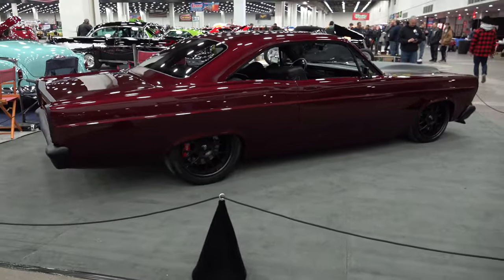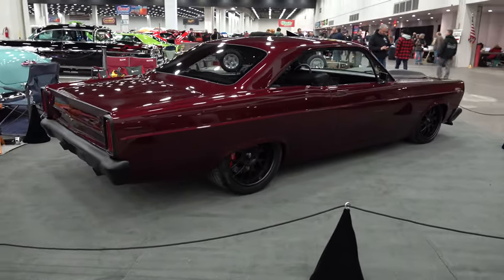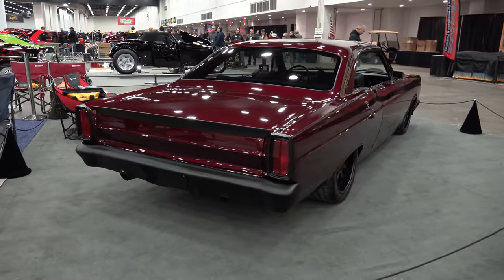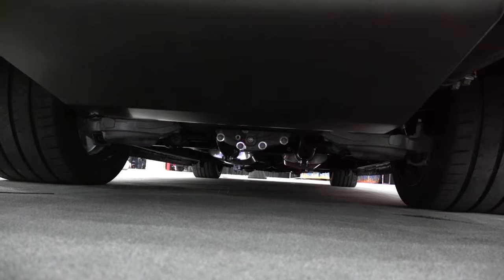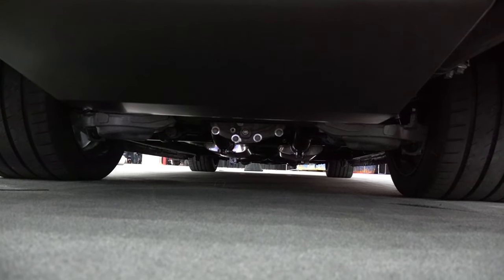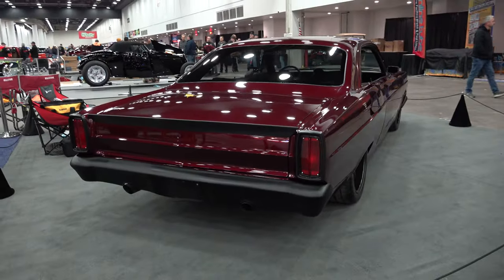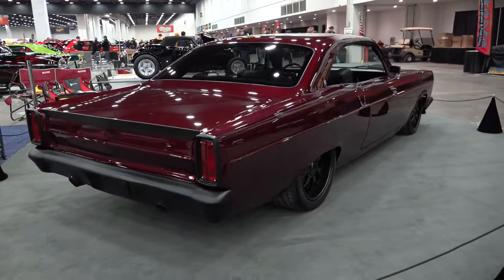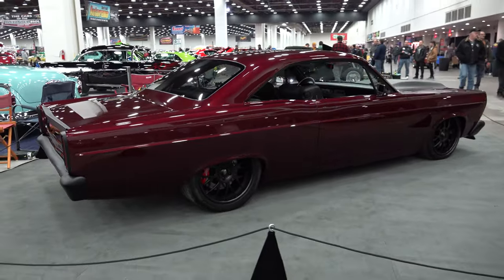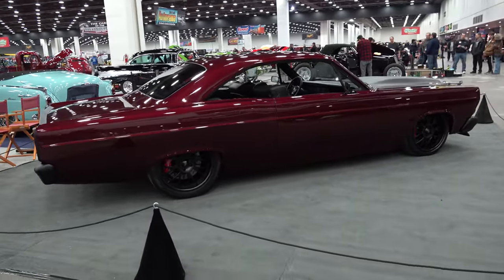Filled the cowl on it. Just cleaned it up. You know, again, these cars are one of them ones that you get the stance right and they can be jalopies and they look cool. This one is far from a jalopy. Custom chassis, independent rear suspension, custom spoiler in the rear, custom spoiler in the front. Custom.